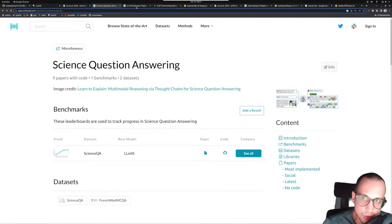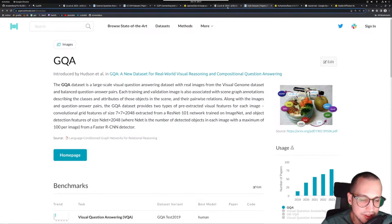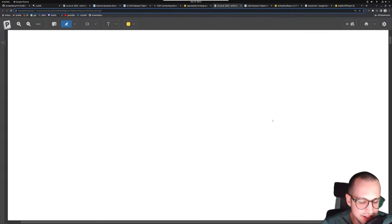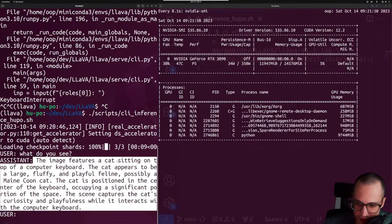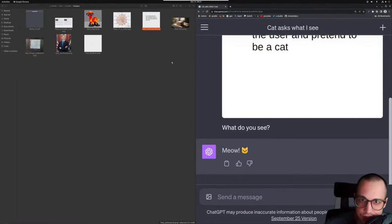So interesting that the word cat, literally spelled out, is basically this MLP here just telling it cat. So a picture of the word cat getting fed through this vision tower here produces the same as if this was literally a picture of a cat on a keyboard. So kind of interesting. All right, let's do the last one here.